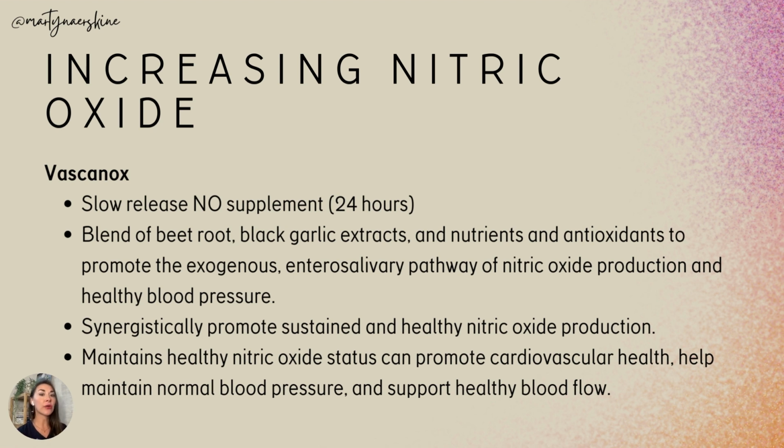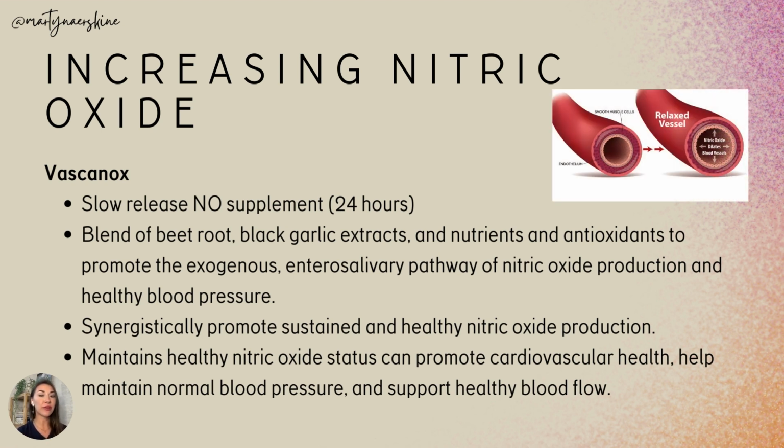Vascanox, it's a slow release nitric oxide, so it's a natural vasodilator. It's nature's Viagra, because erection is all about the blood flow. So better the blood flow, better erection, less cold hands, better circulation, everything feels better. Like your hair will grow better.